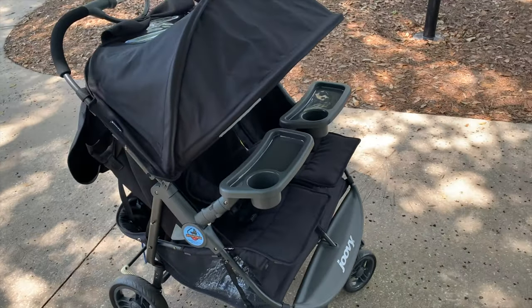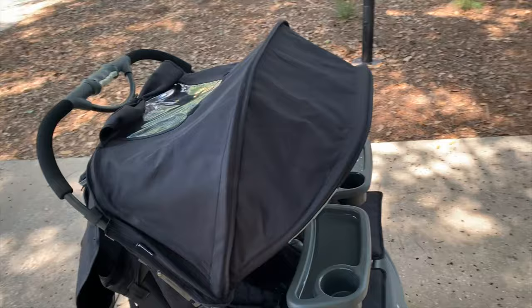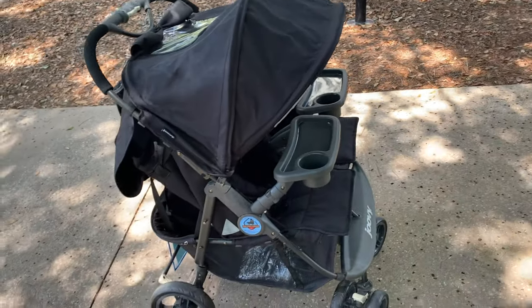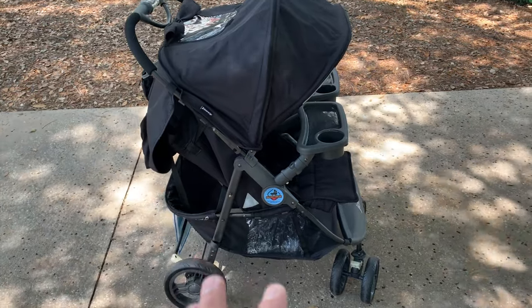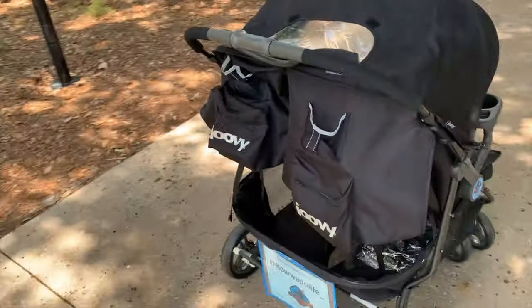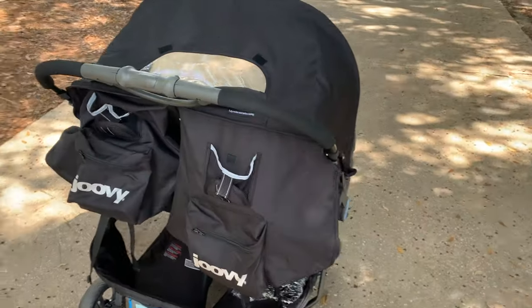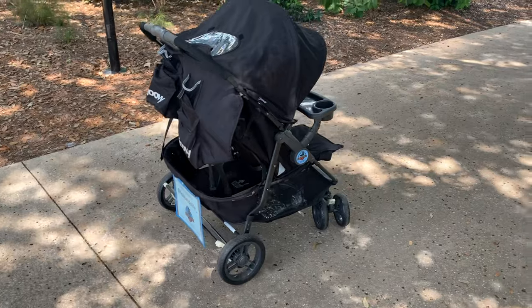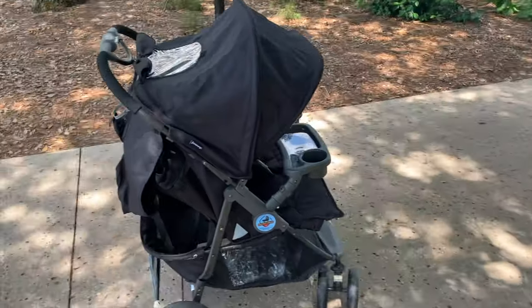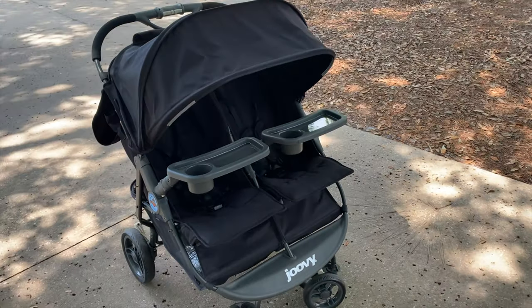This stroller is super cool, easy to maneuver, especially with Disney's new stroller policies. This guy is not very long at all, has a very short footprint, and it is not very wide at all either. This thing goes through doorways pretty easy. I actually saw a lot of other people who, where they fit in the Disney guidelines for double strollers, still have a little bit of a hard time going through some doorways. This stroller took it like a champ.